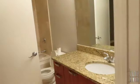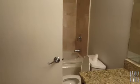That's my apartment. I'm gonna show y'all one more time. So this is the den. That's the room. Got a closet right there. Washer and dryer, the bathroom. Bedroom.